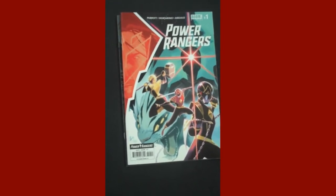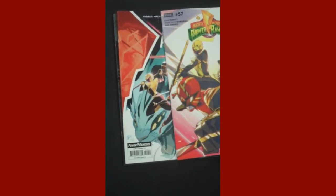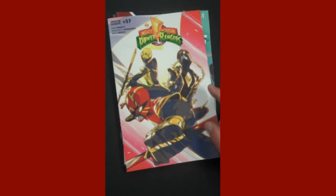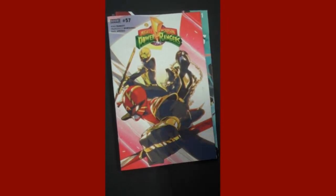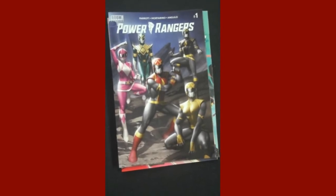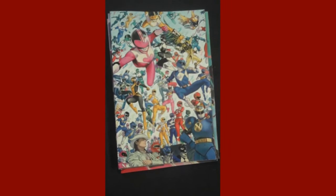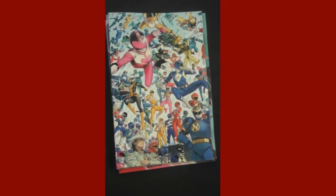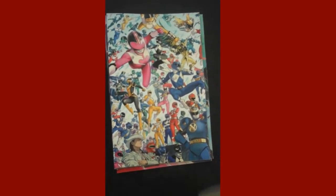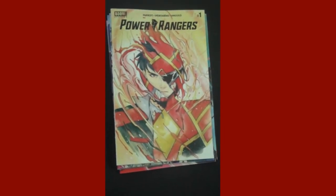And this looks like it is Mighty Morphin Power Rangers issue 57. It is not. It is a variant, a legacy variant for Power Rangers number 1. And then another variant for Power Rangers issue 1. The Every Rangers Ever cover variant. One of our top 5 covers of the week, the Momoko variant for Power Rangers number 1, just gorgeous.